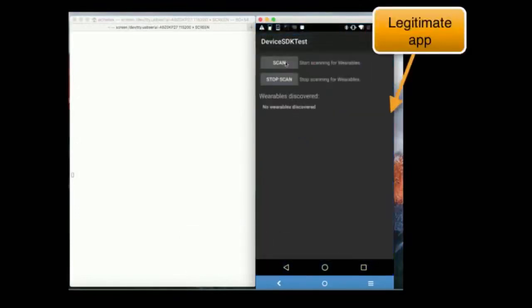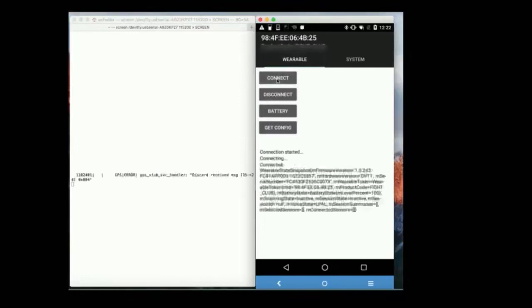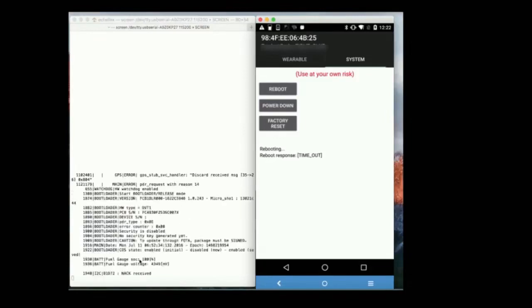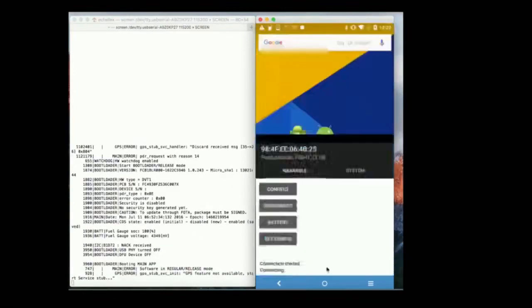This is the legitimate application on the left over there, and then it's scanning for the wearable and connecting to the wearable. And in the background, you have the Minicom interface just to see the logs. And these are the reboot, power down, factory reset commands that are supported by the legit application. Now we are issuing a reboot command, and you can see in the Minicom interface that the device actually goes through a reboot when you issue that command.